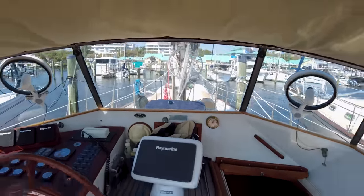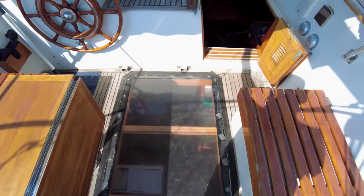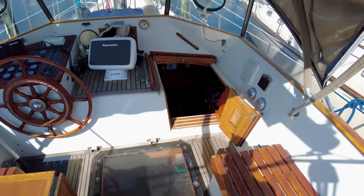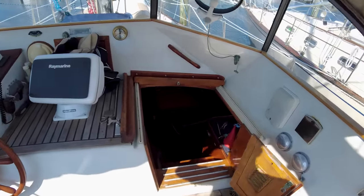I like it. I like the cockpit. It's super unique in that there is a plexiglass floor in the cockpit. Let's go ahead and see what else this boat has in store for us. Let's go down below.